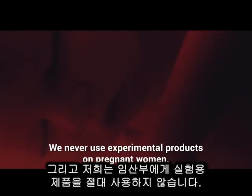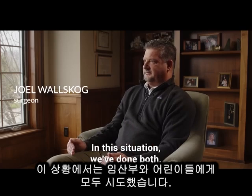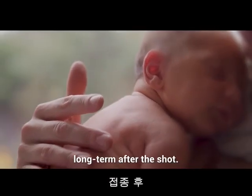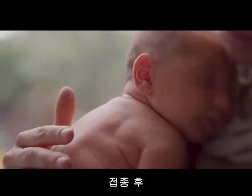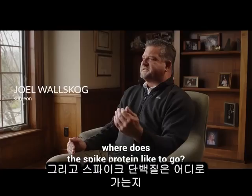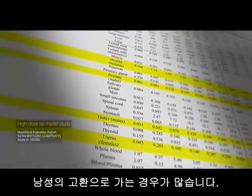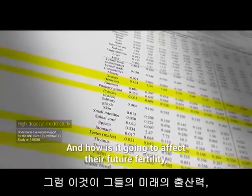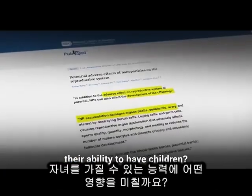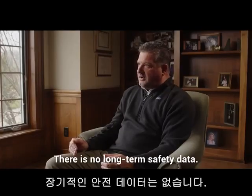We never use experimental products in pregnant women. We never use it in children. In this situation, we've done both. And we don't know what's going to happen to these children long term after the shot. If you look at some of the studies, where does the spike protein like to go to? To women's ovaries, to men's testes? And how is it going to affect their future fertility, their ability to have children? The answer is we don't know. There is no long-term safety data.